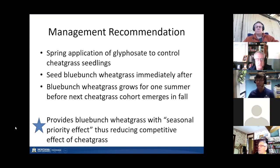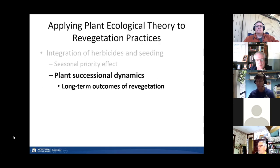So that's one example of ecological theory and how we've been trying to develop and apply that ecological theory in just something as simple as strategically timing the way we integrate different weed management strategies. The other concept I'd just like to share in the last 5 minutes or so is this idea of plant successional dynamics. We know plant communities change through time.